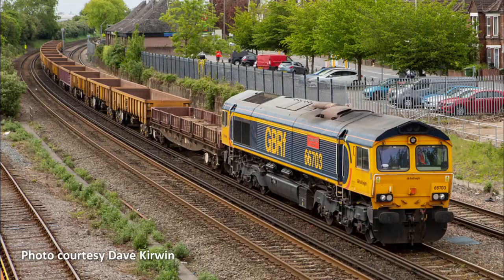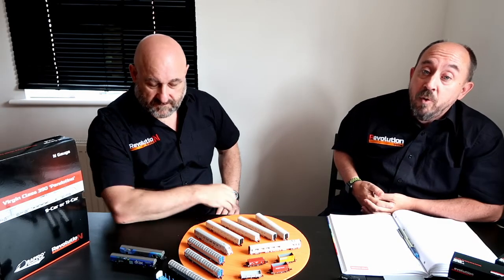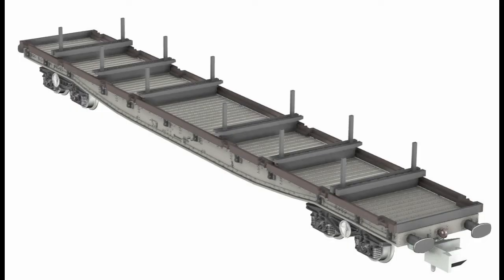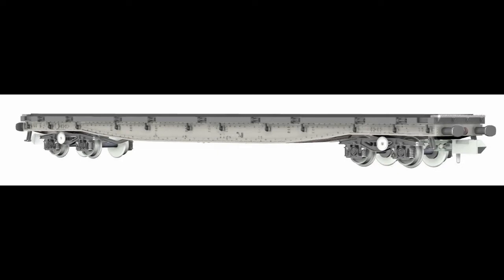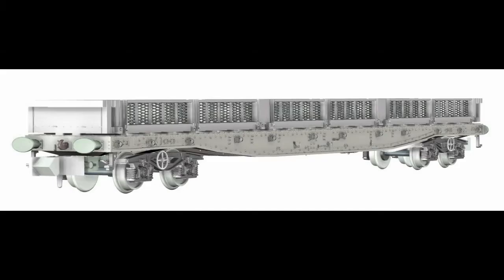So we've signed off the CAD of that, and actually we're very pleased with how that's gone. The design of that's gone very, very quickly and has allowed us to pretty much be ready to start tooling. The order book for those will open this week.